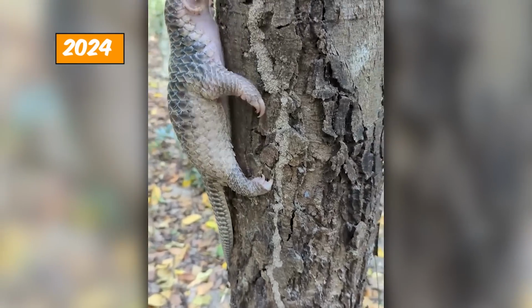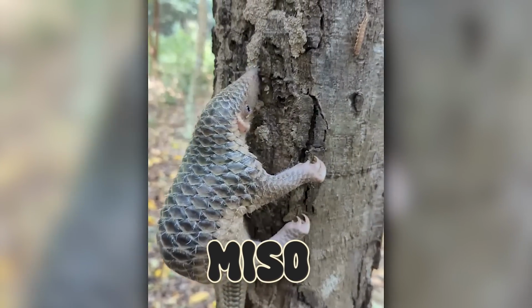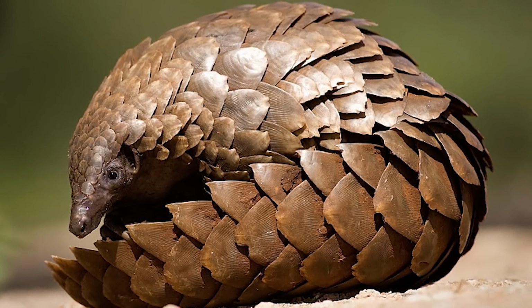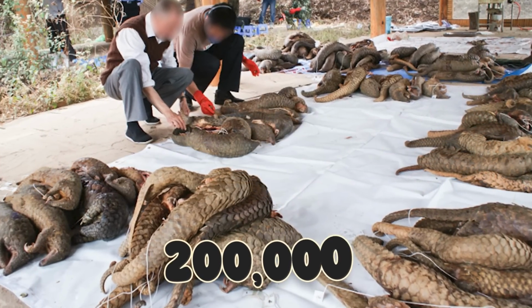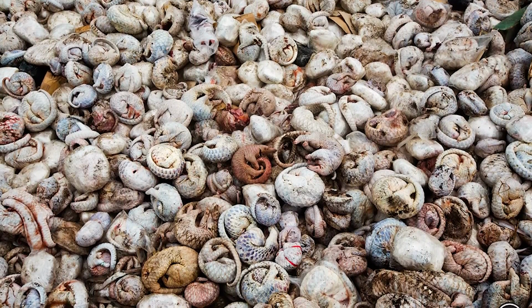In 2024, a Cambodian rescue center shared footage of a pup named Miso learning to raid termite mounds. Pangolins are the world's most trafficked mammal, with over 200,000 poached annually for scales falsely believed to cure diseases in traditional medicine.